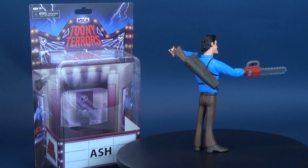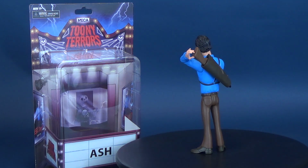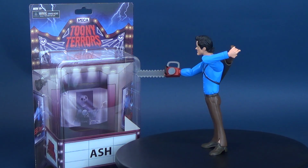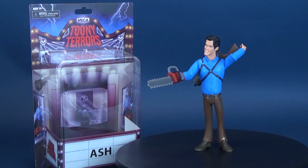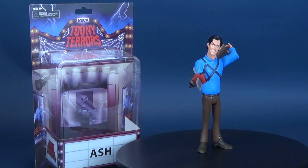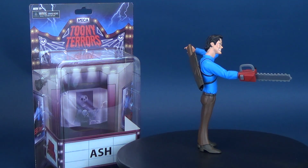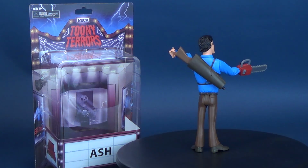I'm still loving the designs of these characters, and it's apparently popular enough because we're going to be getting more and more of these. If you ask me, I'd be fine if NECA just continues to release Toony Terrors. There's a lot of terrors that have been on the screen, and I would love to see how they're represented as Toony characters instead. Again, a big thank you to the folks over at NECA who took the time and provided the sample that we had a look at in this review.